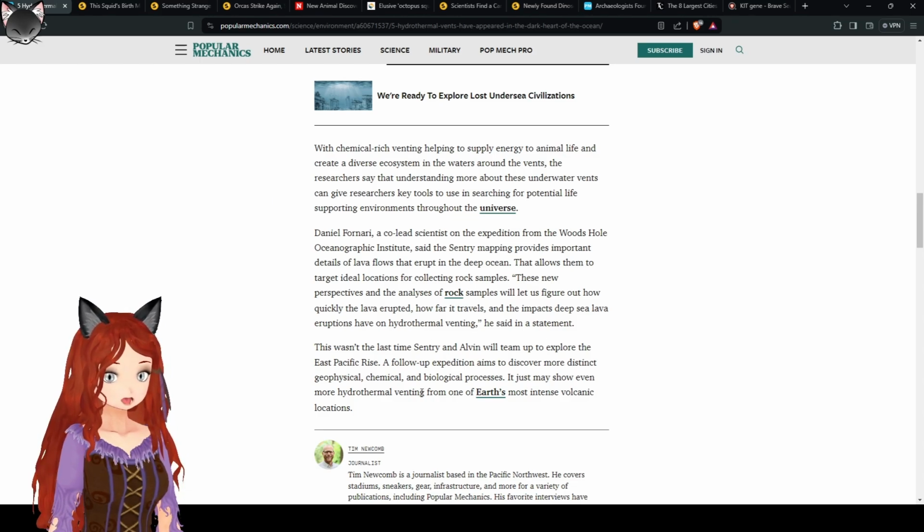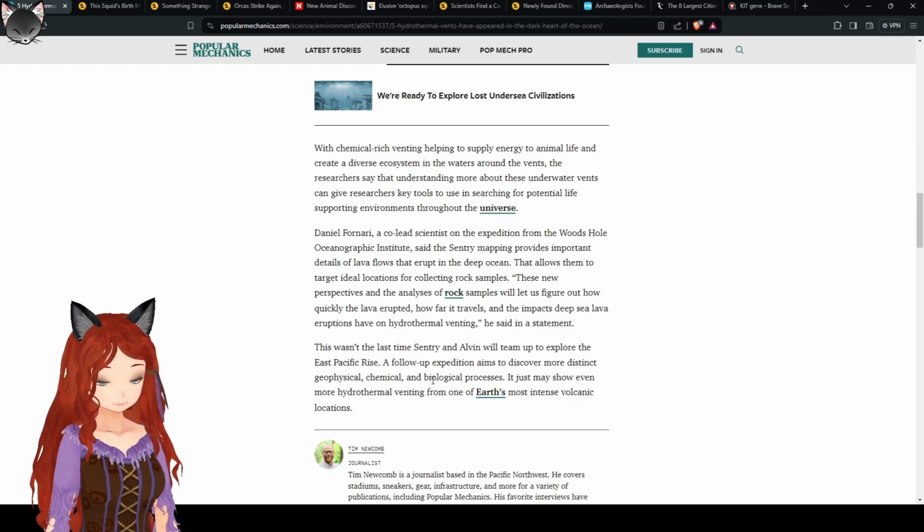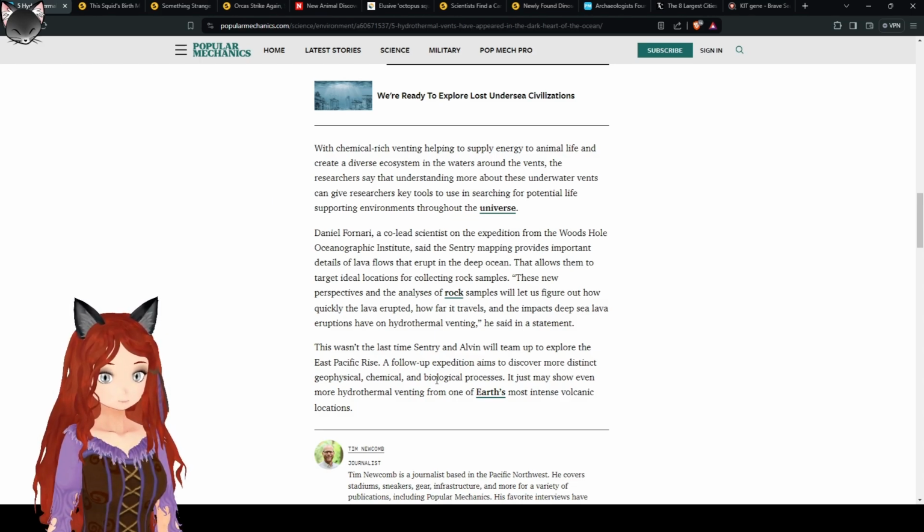This wasn't the last time Sentry and Alvin will team up at the East Pacific Rise. A follow-up expedition aims to discover more distinct geophysical, chemical, and biological processes. It just may show even more hydrothermal venting from one of the Earth's most intense volcanic regions.